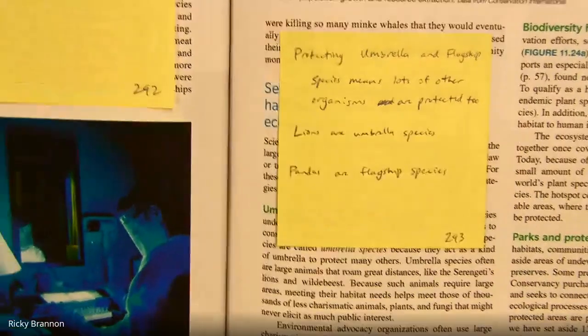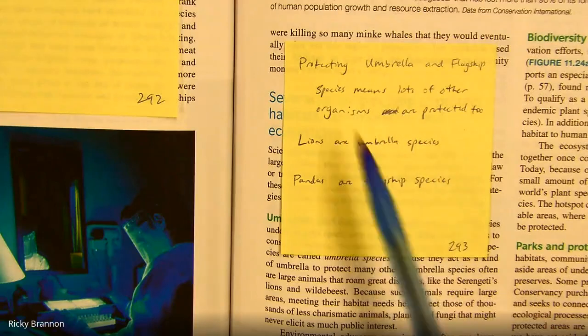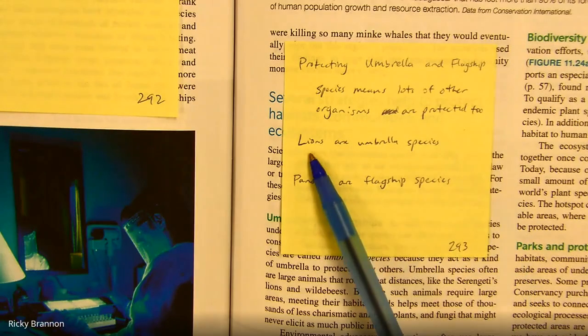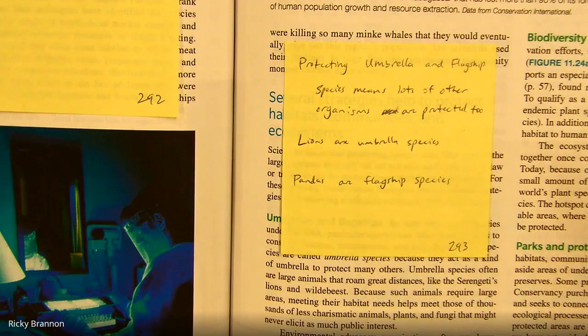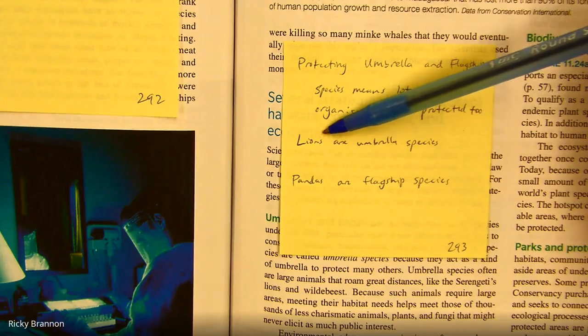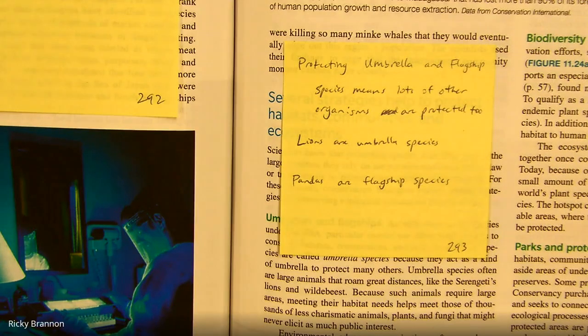293, talking about these umbrella and flagship species. By protecting them, that means lots of other organisms are protected too. So lions, these guys are an example of an umbrella species. They need vast, large areas for their habitat. So if you can protect them and their large habitat areas, you're automatically taking care of other species that rely on that area as well.